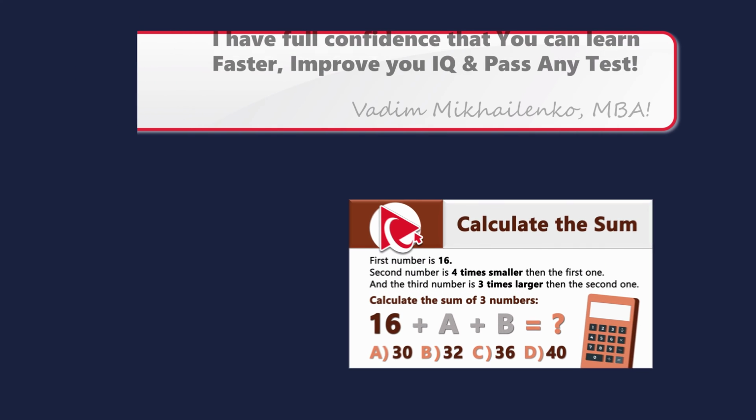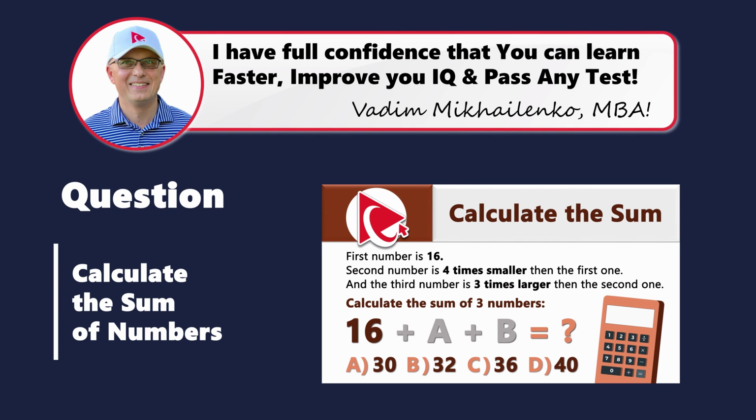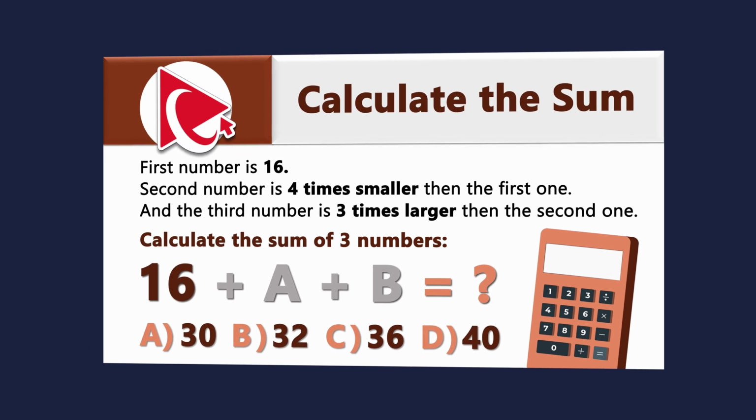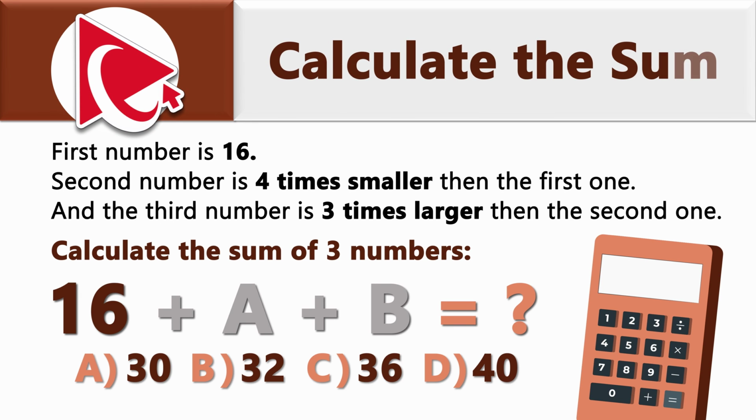Now, get ready to flex those brain muscles in a workout that's more mentally stimulating than a Sudoku puzzle, and possibly even more satisfying when you crack it. You're presented with a series of numbers. The first number is 16. The second number is 4 times smaller than the first one. And the third number is 3 times larger than the second one. You need to calculate the sum of all 3 numbers and select your answer out of 4 possible choices. Choices A, 30, B, 32, C, 36, and last but not least, choice D, 40. Take a close look to see if you can solve this puzzle.